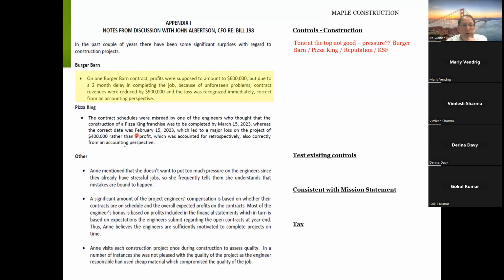And let me do the second one because it also kind of relates. There's another thing called Pizza King where they did it right from an accounting standpoint. I don't know, some schedule was misread by an engineer. They messed up on the dates and it led to major loss rather than a profit. And they accounted for it retrospectively, meaning they went backwards, which is correct from an accounting perspective.